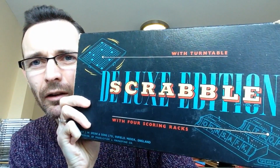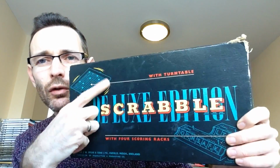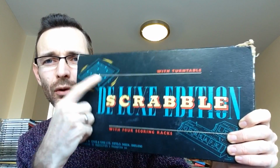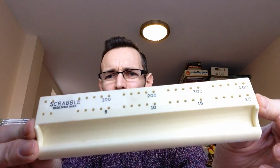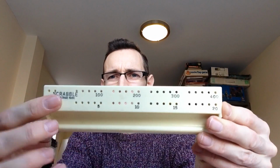And then board games, I can't go to a boot sale without picking a few up. I've never had this particular version of Scrabble, Scrabble Deluxe Edition. It should have a revolving board, but that doesn't seem to be in it. I think there's an attachment to the board that makes it spin. That's not in it. And then it's got these funky little tile racks that you're meant to have little pins in to sort of move along for your score. None of the peg things are in there.